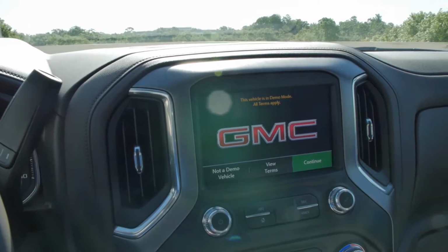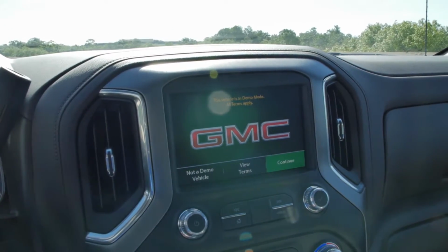So the Denali trim, I'm gonna say, doesn't look different enough to me when you're just looking at it. There's not too much to distinguish this even from a Silverado. You've still got this 8-inch screen. It doesn't look that big. It's not super small, but I've been in a Ram and I just got out of a Nissan Titan last week and the screens just look bigger.